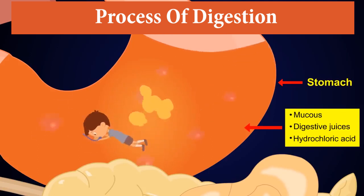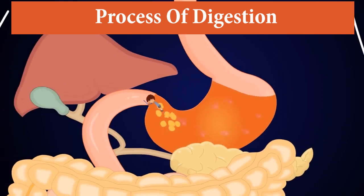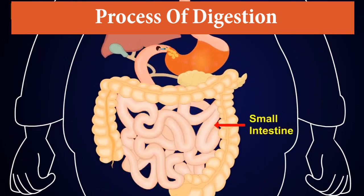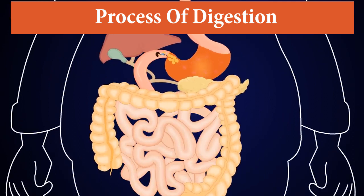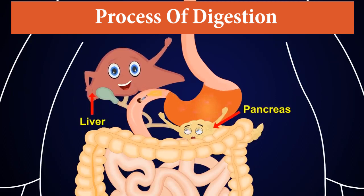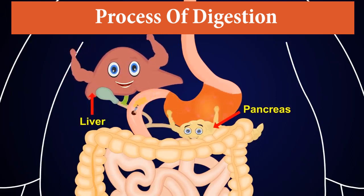The food then goes into a highly coiled tube called the small intestine. The small intestine receives secretions from the liver and pancreas. The liver secretes bile juice, while the pancreas secretes pancreatic juice.